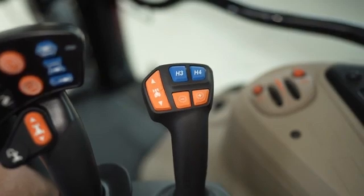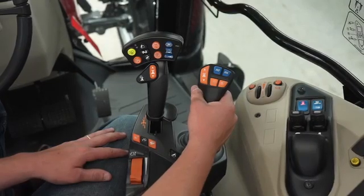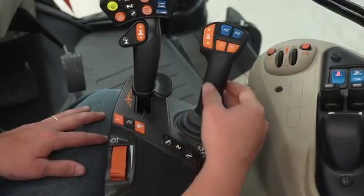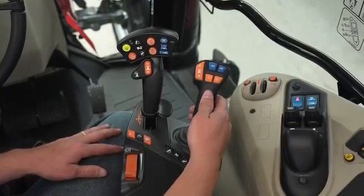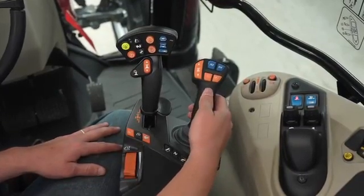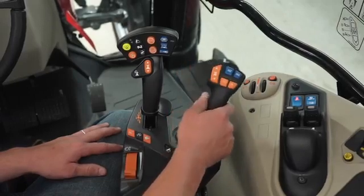Over here is our multi-function joystick. This joystick is used to control the loader if the tractor is equipped with it. It's also used to control remotes 1 and 2. So if you want to control remote 1, we push forward and pull back. Remote 2, we'd go to the left and right.